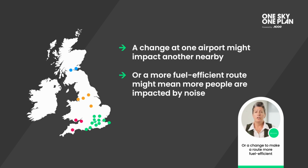Or a change to make a route more fuel efficient might mean more people are impacted by noise from the aircraft. These effects need to be assessed and balanced. ACOG organised these changes in line with government policy, helping to knit together the individual airport changes required to upgrade the UK's airspace. So we're doing this through the development of the Airspace Change Master Plan that I mentioned earlier.